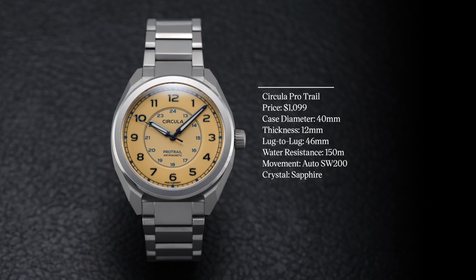So I know I said that I want to keep everything under $1,000. This is right at that cutoff point. If you go for the strap, it's about right under. If you go on a bracelet, it is going to be more expensive. I want to acknowledge that. But I really struggled in thinking of a watch that has magnetic resistance under $1,000 that can match that of this watch. Here we have the Circula Pro Trail.